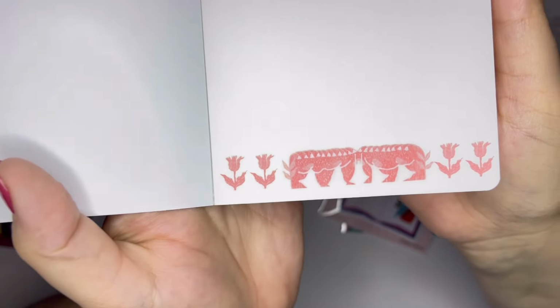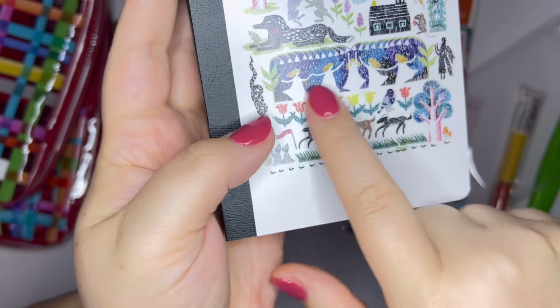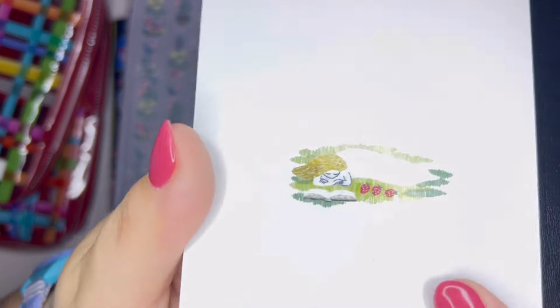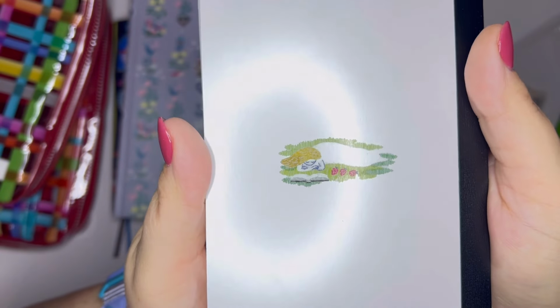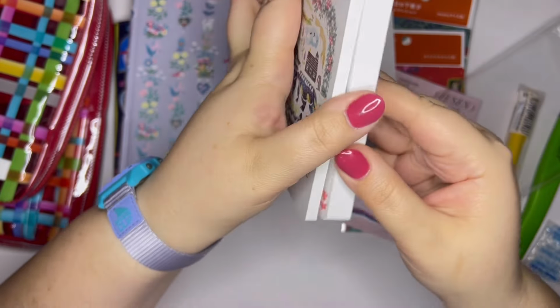Okay, wow, it's late. It's late on Friday night. So anyway, it's these girls here. Boy, I feel silly. Oh, and look at this little girl laying on the ground reading her book with some little strawberries. Anyway, I love these.